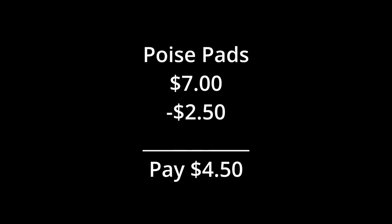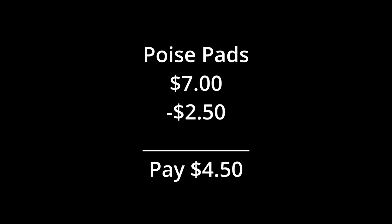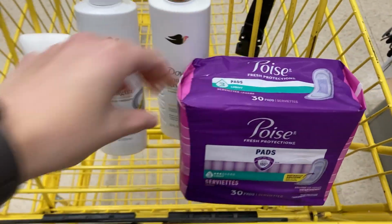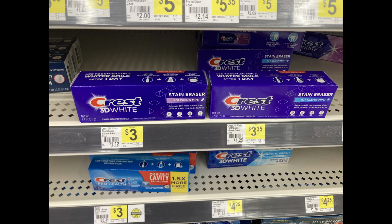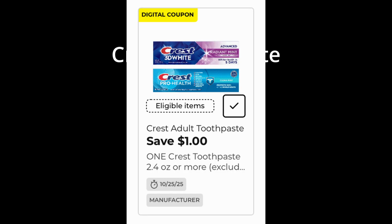Then you want to pick up one of the Poise pads for $7. We have a $2.50 coupon, making it $4.50. Last, you want to pick up one of the Crest toothpastes for $3. We have a $1 off coupon, making it $2.